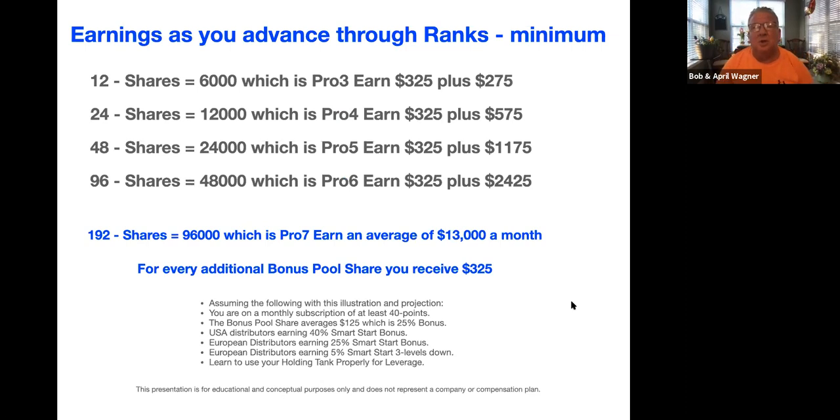Let's look at how you advance through the ranks. I just gave you a quick illustration and I'm using the minimum, the bare minimum of 500 points, because that's what puts you in the bonus pool. But do you know if we duplicated it again, the 6 each got someone in the pool, now we've got 12 shares. Well, 12 times 500 is 6,000. So now we've blown past Pro 3 because Pro 3 is only 5,000. And we earned about $600, or 325 plus 275. So that's 120 days. If we do it again, the 12 becomes 24.